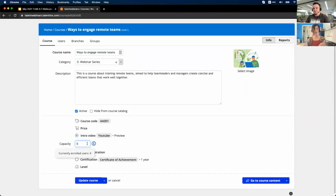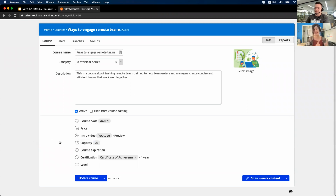If you want, you can restrict the number of users that can enroll in the course. So we have added this capacity field. What does this mean? You now have the option to set from the beginning how many users can self-enroll in the course. Again, learners will go on the catalog and self-enroll as usual, but when they reach the limit, which is right now 20, the course will be hidden from the catalog automatically.